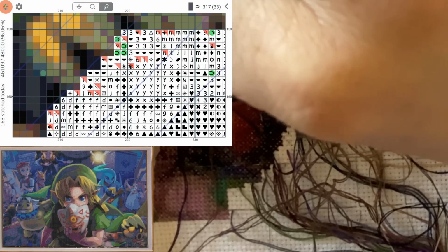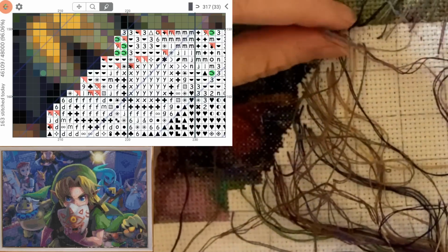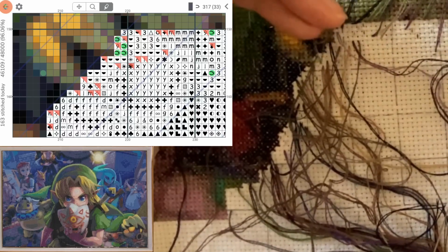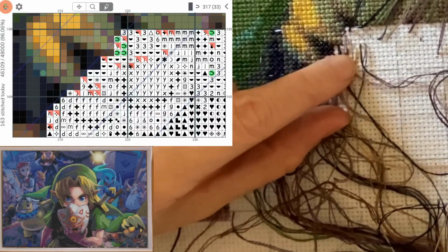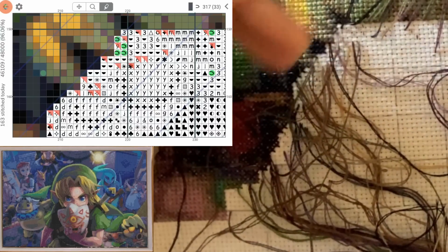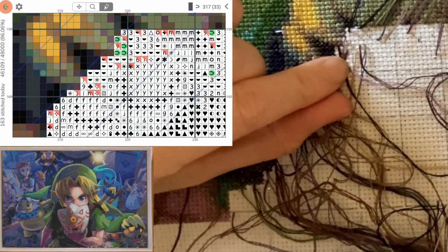I got my very first sampler that I stitched, and I think I may have done the stitching, but I never got around to finishing it. Again, I did it on a piece of cloth that was too small. There's only like 6 stitches on either side of the cloth, which, of course, at the time I did not realize makes it very difficult to finish. It's like a centimeter or 2 from the edge.